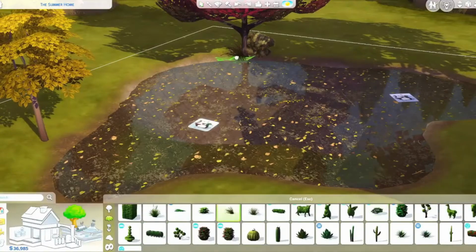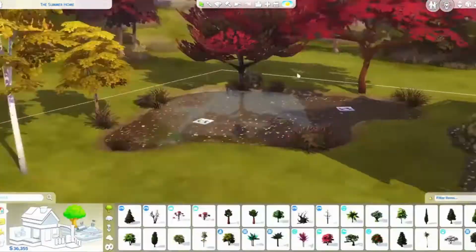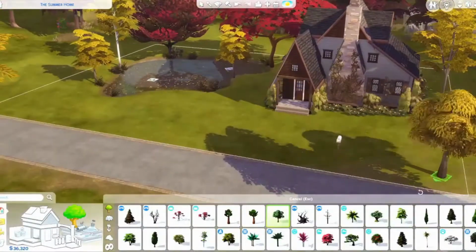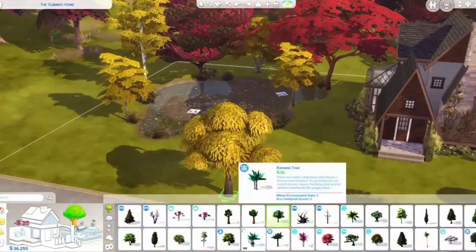And I think it looks good. I'm really happy with it. I love the pond. I think it's just exactly what I was in the mood to build. And I always say this every time, but I can't wait to have a sim live here.